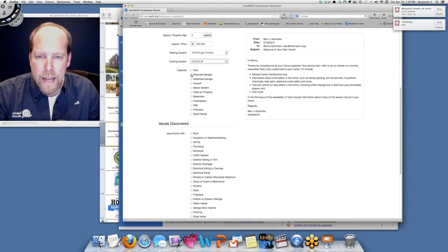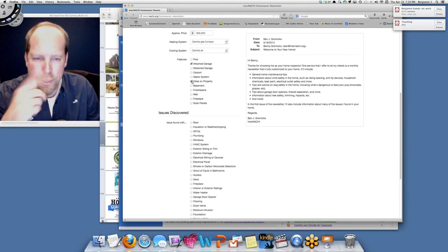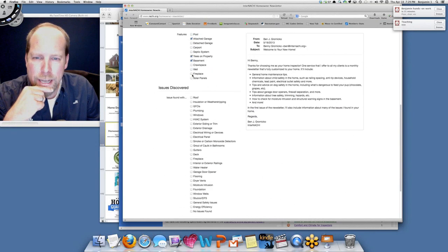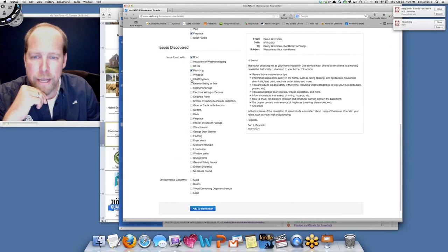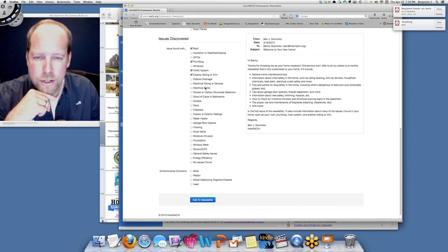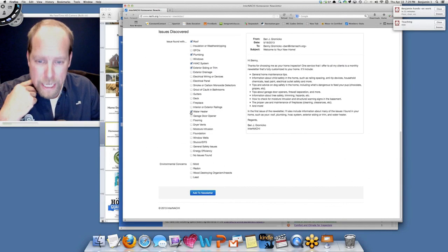So it had an attached garage. It had trees on the property. You can see on the right side, the newsletter is building. It had a basement. It had a fireplace. I had an issue with the roof flashing. GFCI's, plumbing system had a problem. HVAC needed service. There was a bump in the soffit. Exterior wiring, electrical panel, smoke detectors, a little bit of grout. No grout in the bathrooms. Gutter, deck, fireplace. Interior railings, water heater was leaking.